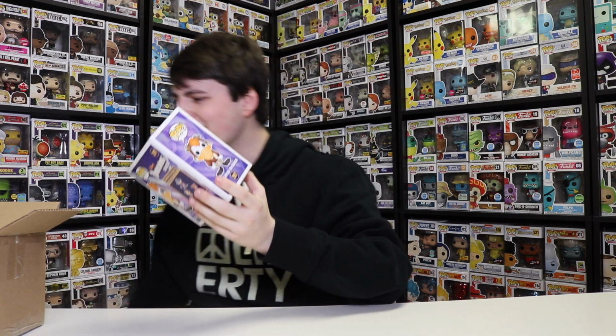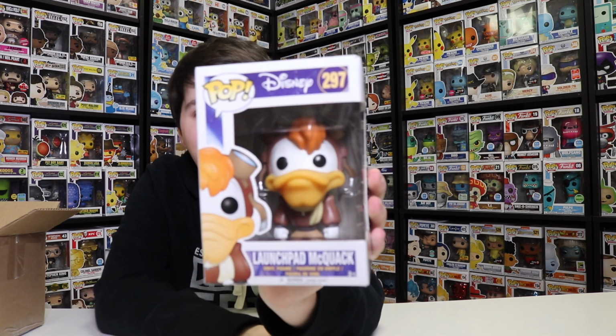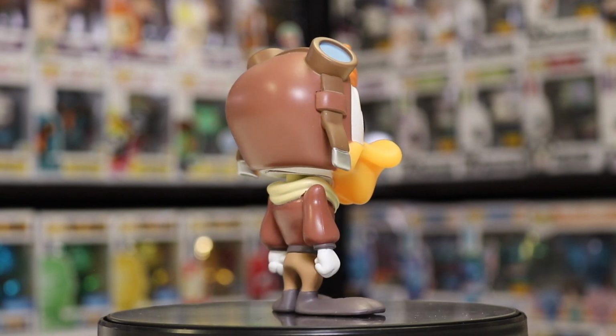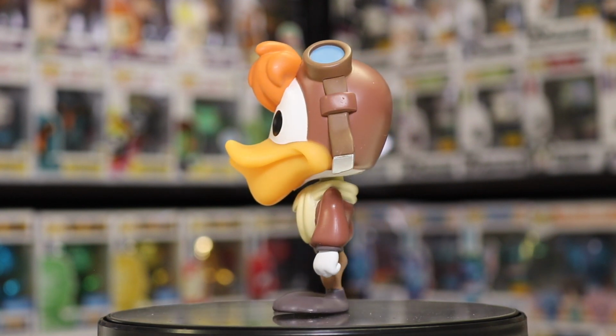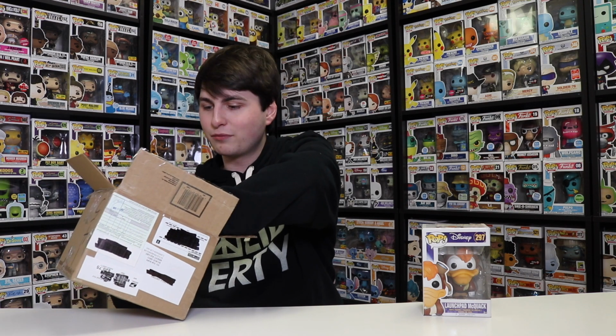Ooh, nice. Sweet. Okay, guys, so the first pop we have here is the Disney's Launchpad McQuack. Now, I don't actually have this one. This is a great figure. I have Darkwing Duck, but I do not have any of the other ones. Launchpad McQuack is actually a really great one. You know, it's funny, I saw the character of this when we were in Disney, and you don't see him very often. He does not come out very often, but it was cool that we got to see him.